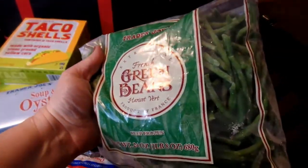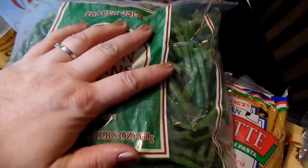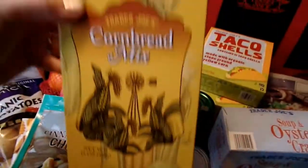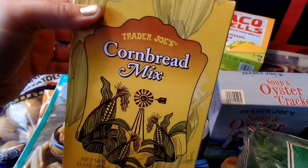I got these frozen green beans. They looked really nice though. I don't normally use frozen green beans, but these ones looked really good quality, and they look like they'll be handy to have on hand. And then we also got some cornbread mix. I've got a meal coming up where I want to make some cornbread. I haven't tried this out yet, so I thought I would.